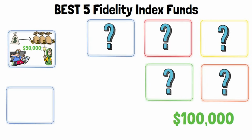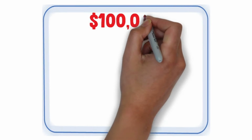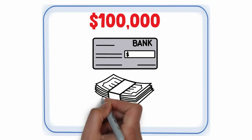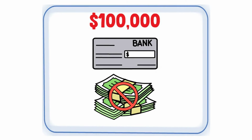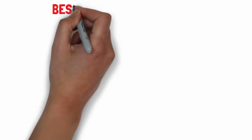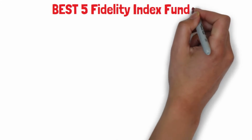Now, what if I told you that investing this $100,000 wisely could transform it into something extraordinary? We're not talking small gains. We're talking long-term potential that could lead to millions in returns. In this video, I'll show you 5 powerhouse Fidelity Index funds that could make this possible.